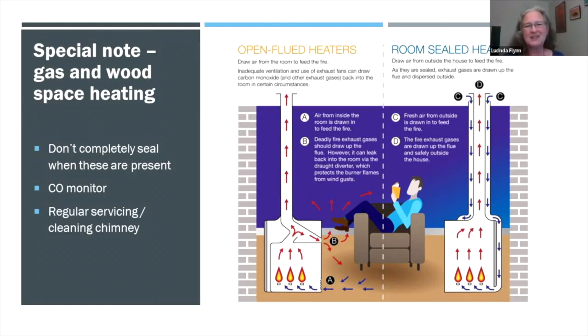However, personally, I think you'd be better off to swap that heater over to something that isn't going to be putting combustion products into the air. You could also put in a carbon monoxide monitor just to make sure you're always being safe.